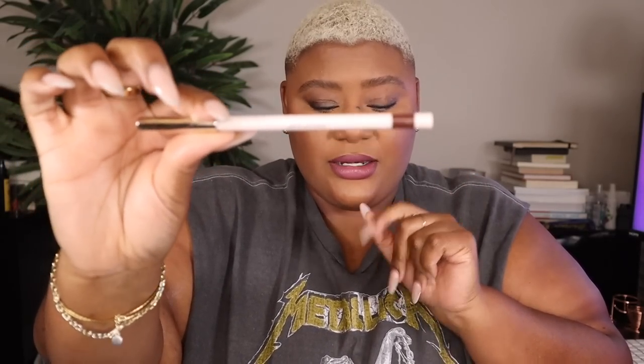Period. So for the lips, we're gonna go ahead and do this together. I have been obsessed with the Rare Beauty lip liner in the shade Strong. Shout out to Rare Beauty for having a brown lip liner. Thank you so much. And the Gwen Stefani lipsticks. I have two of these.